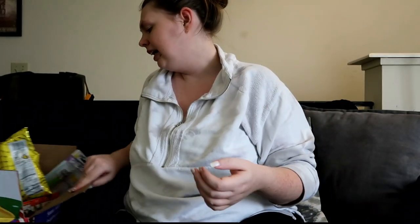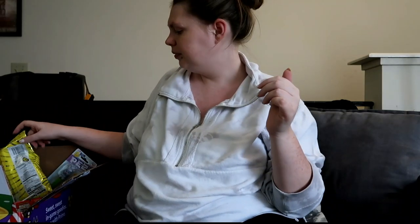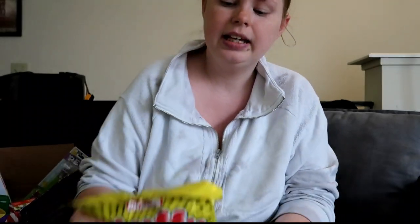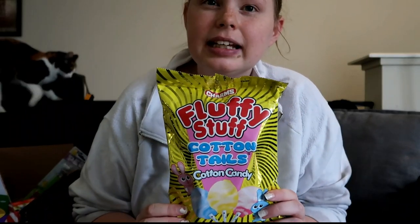And then candy and treats. I went a little overboard. Like I said, it's also the same week as his birthday, plus we have the new baby, so it's a big adjustment for him. And he doesn't get candy very often, so I wanted to kind of spoil him a little bit to make him feel special. So we got some cotton candy.